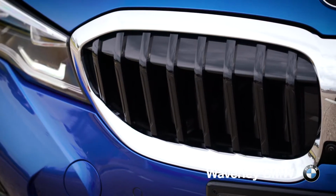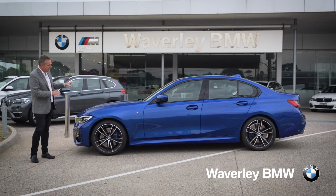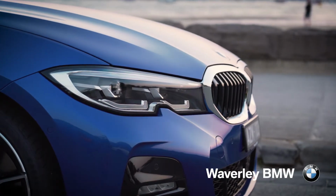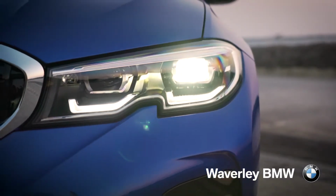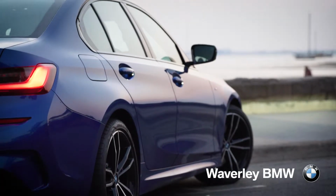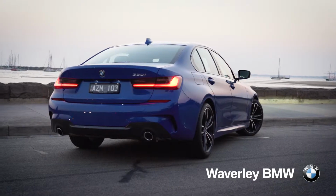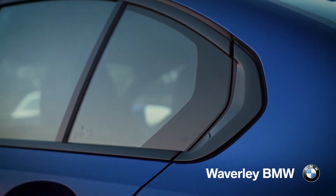The design of the new 3 Series is modern and evolutionary, with a number of unique elements that set it apart from other models in the BMW range. From a wide-set, single-piece kidney grille flanked by LED headlamps, the car is larger in every direction. It's taller, wider, and longer between the wheels to help with interior room. At the rear, there are three-dimensional LED tail lamps and plenty of other familiar BMW features like this modern take on the Hofmeister kink.